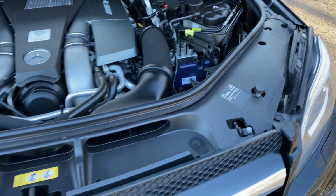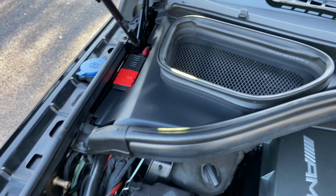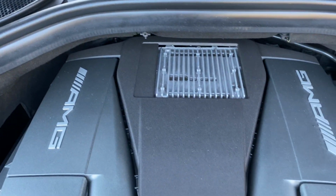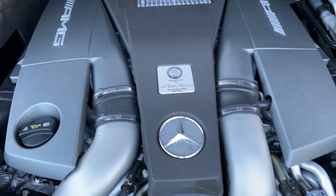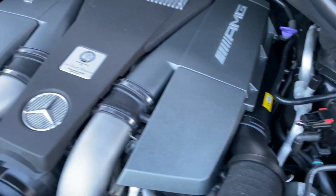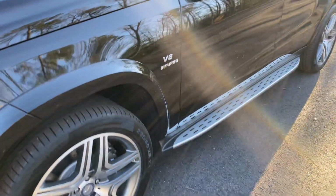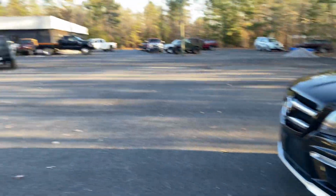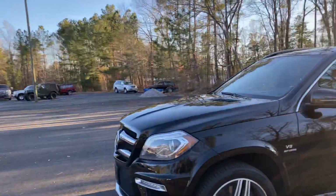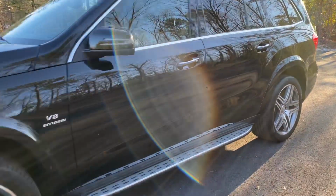We did not detail this engine bay. This is exactly how it came in. Big V8 twin turbo. I mean, these things fly stock, and if you want to have some fun and upgrade them, just even with a slight tune and a couple of breathers, exhaust downpipes. Same engine that's in the Brabus G63 squared that we have over there, and that one is modified and tuned, and that thing absolutely flies.